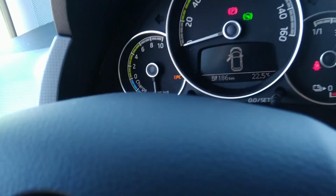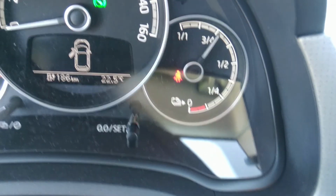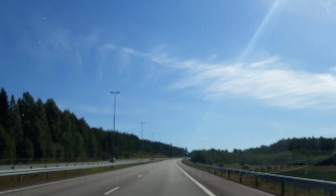Okay, so one more thing that I forgot to mention is that it's a really hot day today. There is not a cloud in sight, and it's not even 10 a.m. yet, and it's already 22.5 degrees outside. So really hot weather today. The aircon will be working at full. The temperature should be something like 24-25 degrees in the afternoon. So for sure you will be seeing a high consumption today. It will be interesting because I also want to know what is the maximum that the car will take when the weather is like this. So stay tuned.